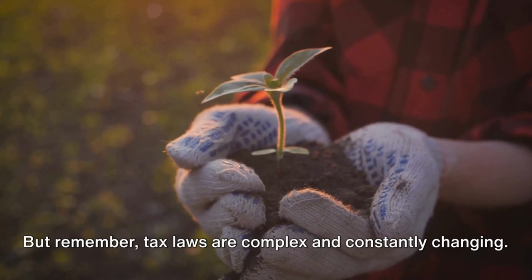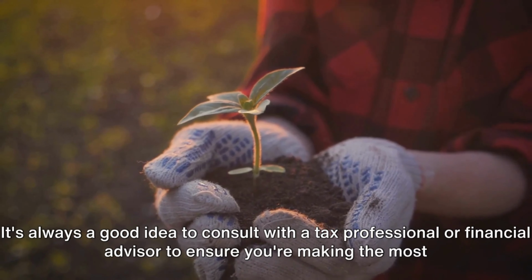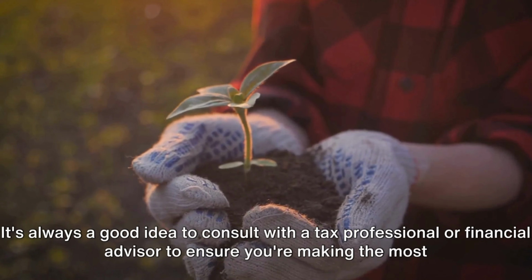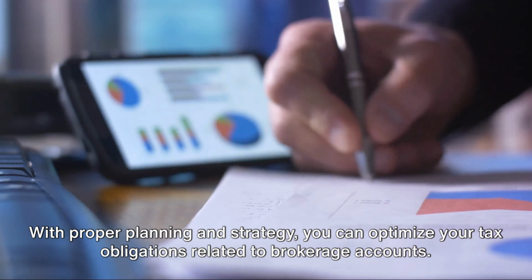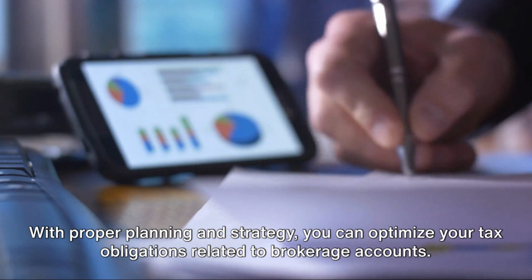But remember, tax laws are complex and constantly changing. It's always a good idea to consult with a tax professional or financial advisor to ensure you're making the most of your investments and minimizing your tax liability. With proper planning and strategy, you can optimize your tax obligations related to brokerage accounts.